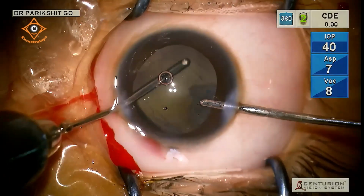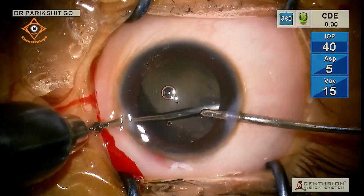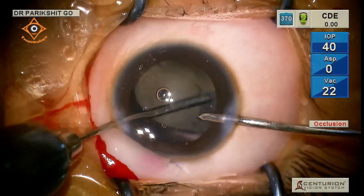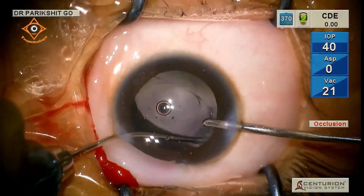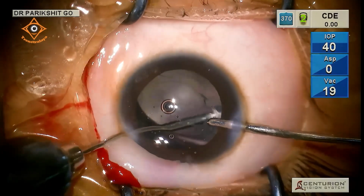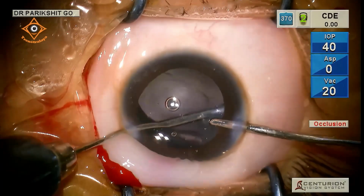Now we have done the rim of the anterior capsule. Now we are doing the equator, because equator is the one where the cells are maximum. Now here, as you can see, my CCC has extended. So I'm keeping this for the last, because this is a chance that it may extend further, and we will not do much fiddling around there.